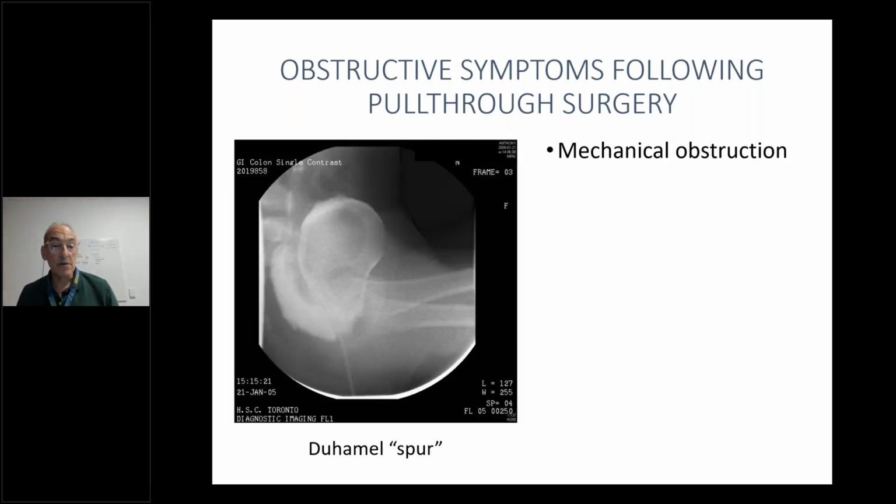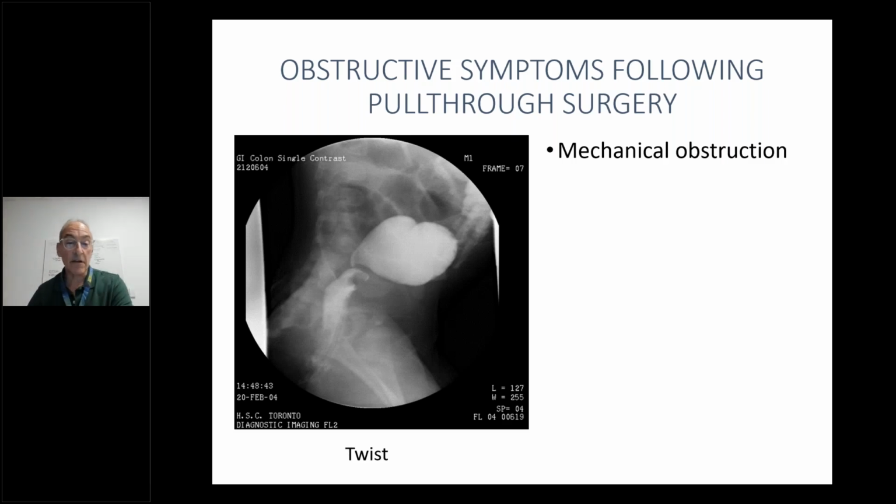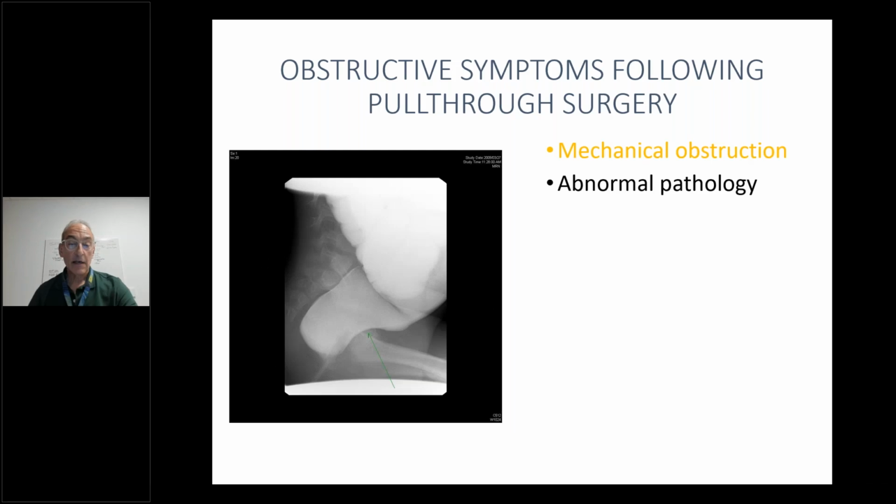Children who have had a Duhamel procedure, sometimes if the staple line has not been taken high enough, they end up with a spur that fills up with stool over time, can't empty because it's aganglionic, and causes obstruction. And in some cases, there can be a twist during the pull-through. So the first step in working up a child for obstructive symptoms is to rule out some kind of mechanical cause for the obstruction. The second thing is that there may be abnormal pathology at the bottom end.